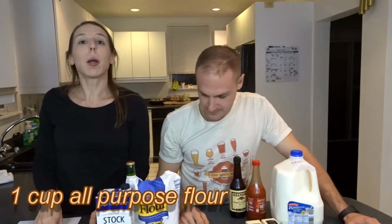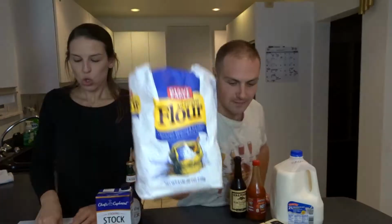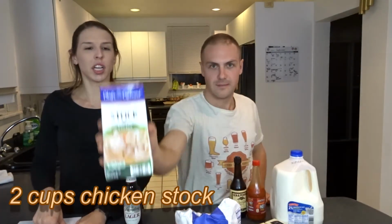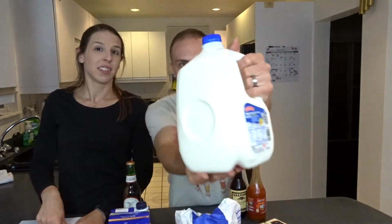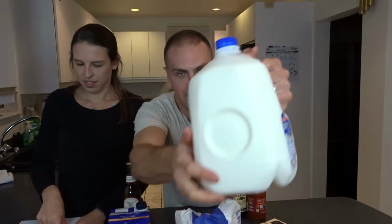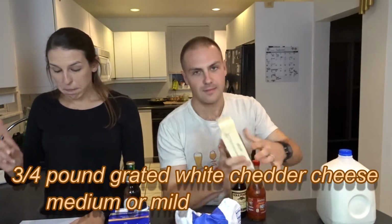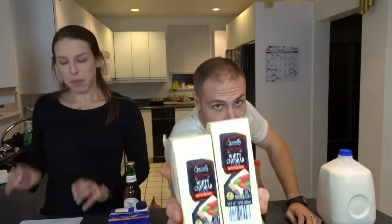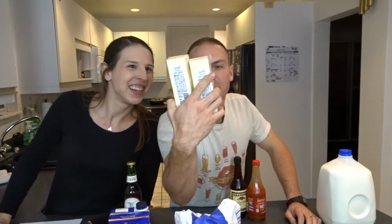1 cup of all-purpose flour. 2 cups of chicken stock. Nailed it. 4 cups of milk. All the milk. Three-quarters of a pound of grated white cheddar cheese, medium or mild. They recommend Canadian Black Diamond, but I wasn't going out of my way to figure out where to find that, so I got Aldi's brand. You'll buy marshmallow syrup on Amazon, but you won't get cheese shipped to the house.